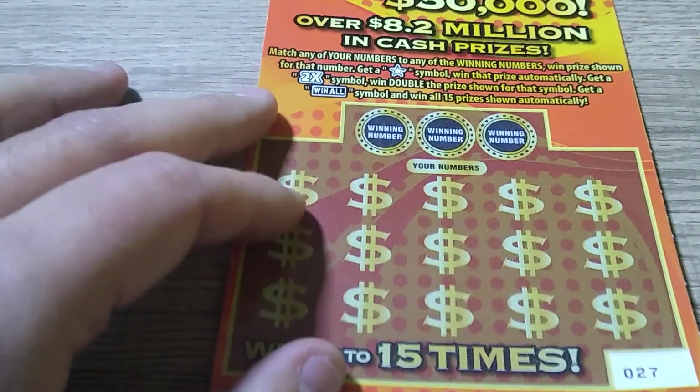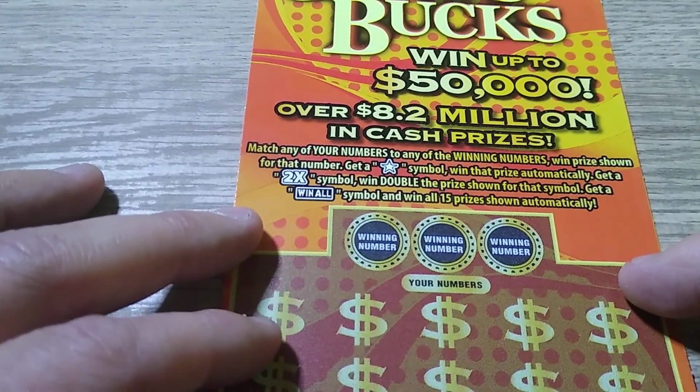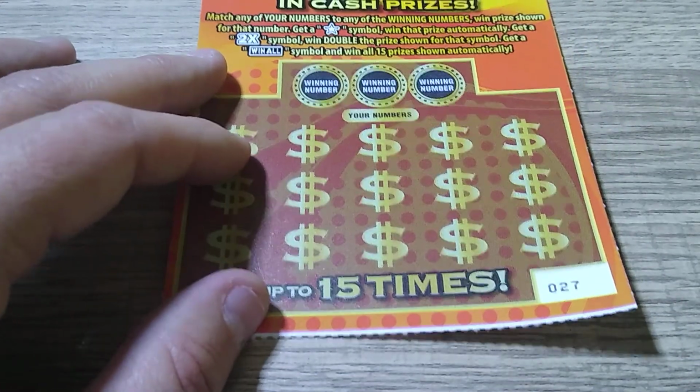All right. We're going to do Jumbo Bucks first. This one, we're looking for a matching number. Stars automatic. Get a two-time symbol, or the win all symbol. It is on ticket number 27.